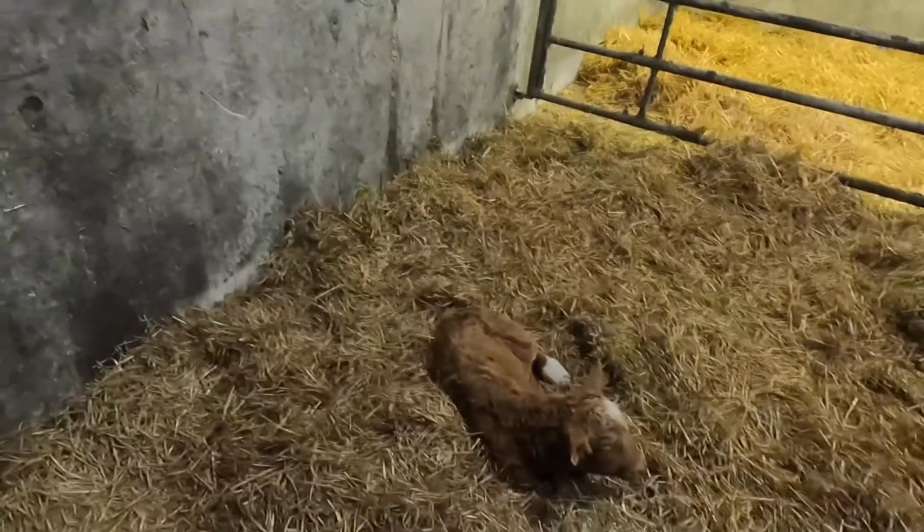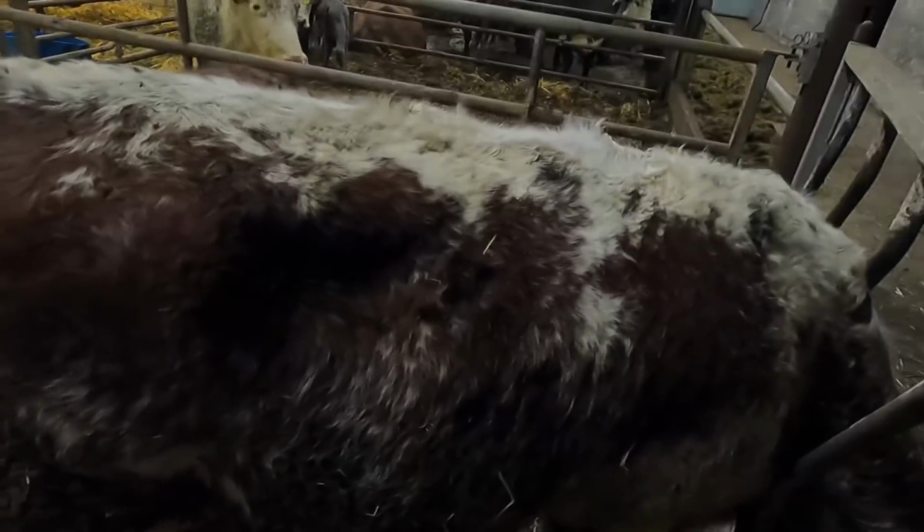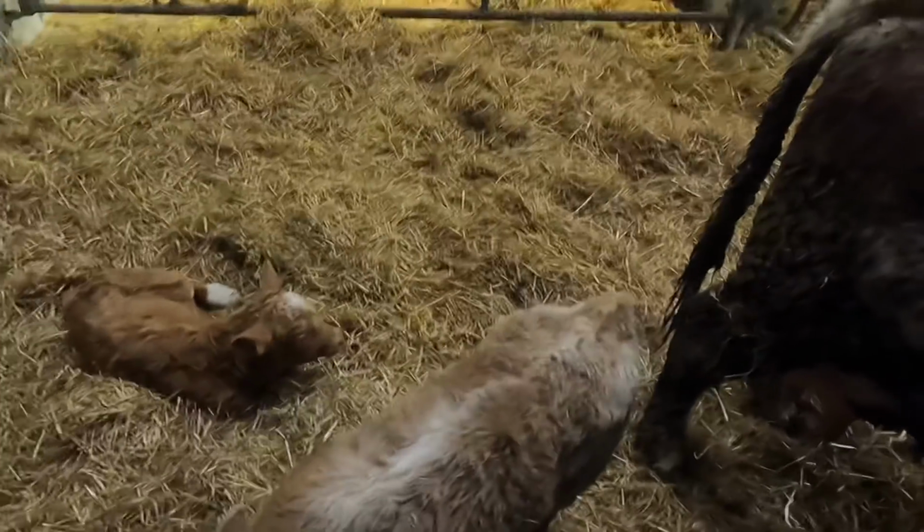No calves on Friday, 2 calves on Saturday evening, no calves on Sunday, and then a calf today, which is this little guy here. Lovely, it's actually a heifer calf, lovely big heifer calf, out of one of our best cows. And I'm going to keep this calf as a replacement.